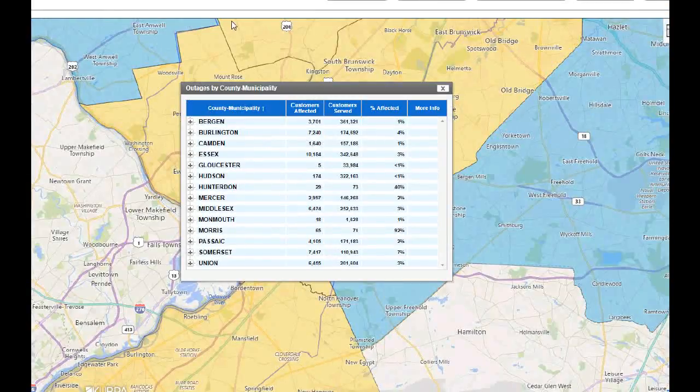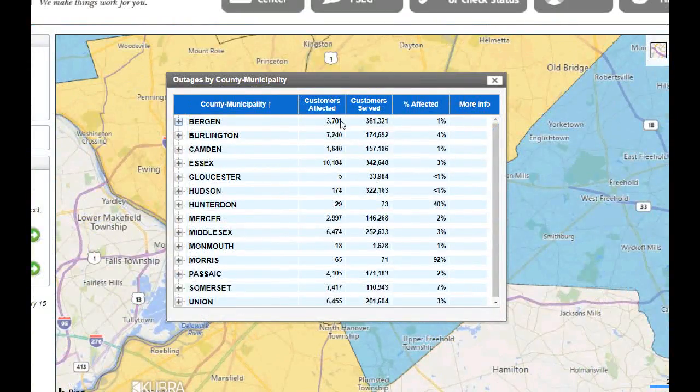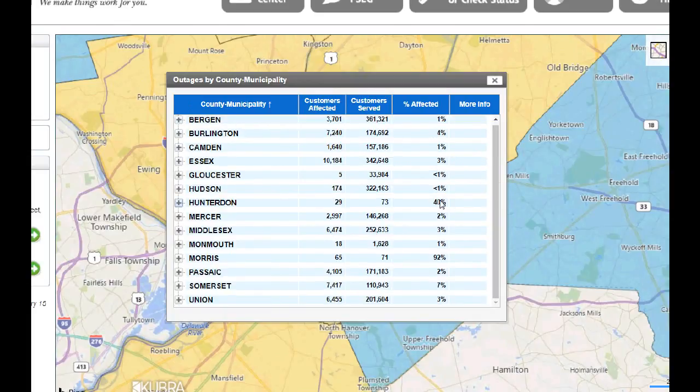Now we go ahead and look at PSEG. And you can see that there, I'm going to make this a little larger for you. All right, hopefully you can see that. Let's see what hardest hit areas are at PSEG territory. It looks like Hunterdon. All right, so they probably have more customers in Hunterdon. They have 40% of customers out in Hunterdon. And look at Morris. Now, they have some PSEG customers in Morris County. Not too many there, but of the customers they have, 92% are out.